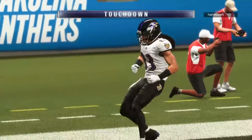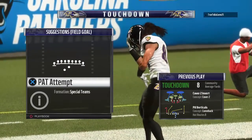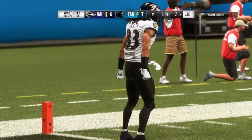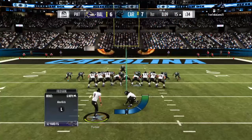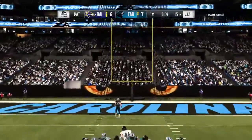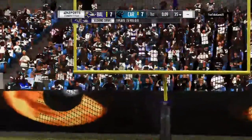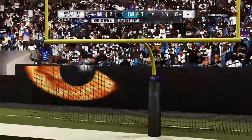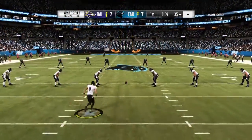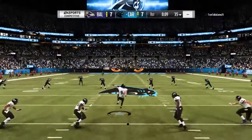And all the way in for a Ravens touchdown. Willie Snead, 75 yards. And the Ravens are an extra point away from tying the football game. Tucker able to connect on the extra point, and we are tied at 7. So a tie ball game here as the kick's away.